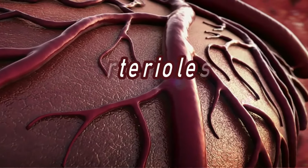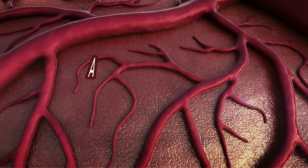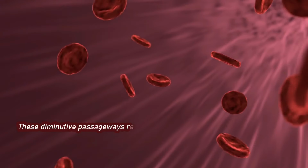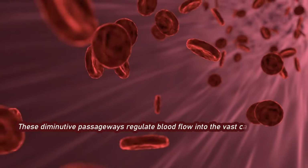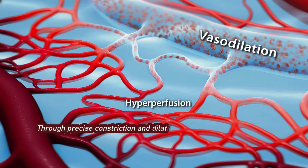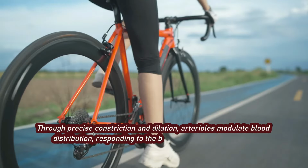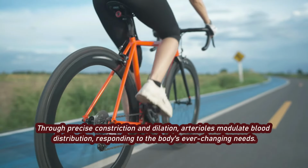As arteries branch into smaller vessels, we encounter the arterioles. These diminutive passageways regulate blood flow into the vast capillary beds. Through precise constriction and dilation, arterioles modulate blood distribution, responding to the body's ever-changing needs.